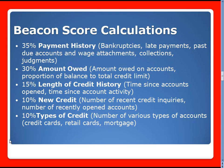We only have a couple seconds left. 10% of your beacon score is in new credit, so brand new recent credit inquiries and the number of opened accounts. If you're opening up new accounts, that'll reduce your credit score. And also 10% is the card type. Various different card types have different pluses and minuses, and you've got to really know what those are.